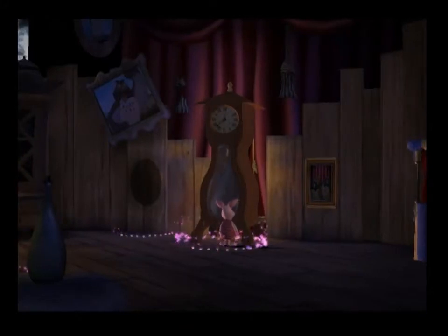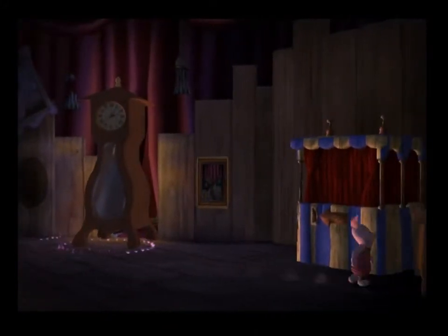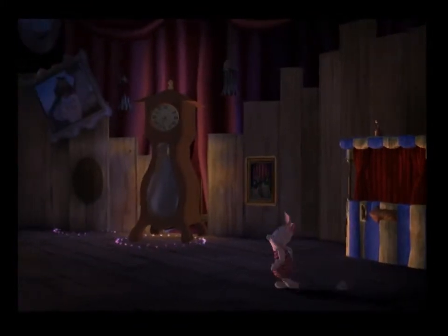As he moved forward, Piglet noticed a grandfather clock. There was something rather strange about this clock.